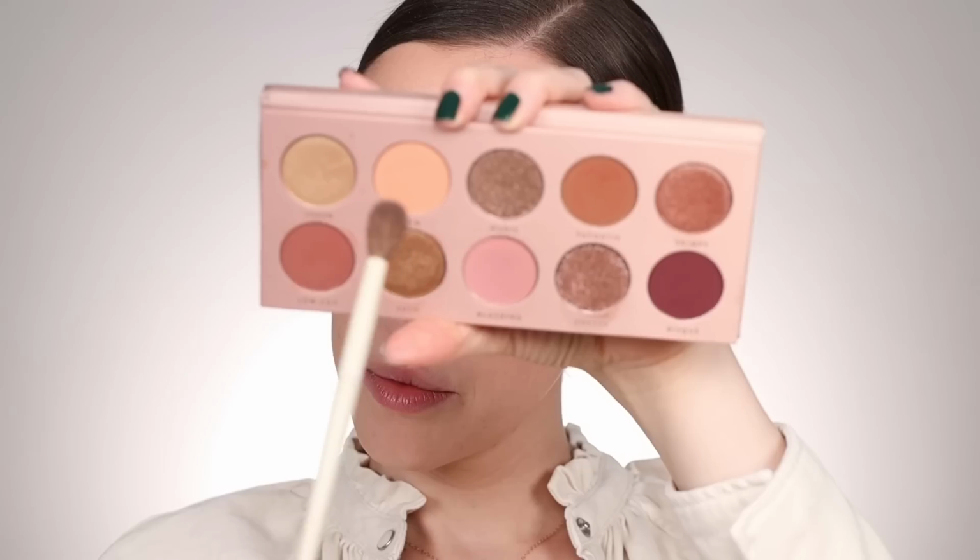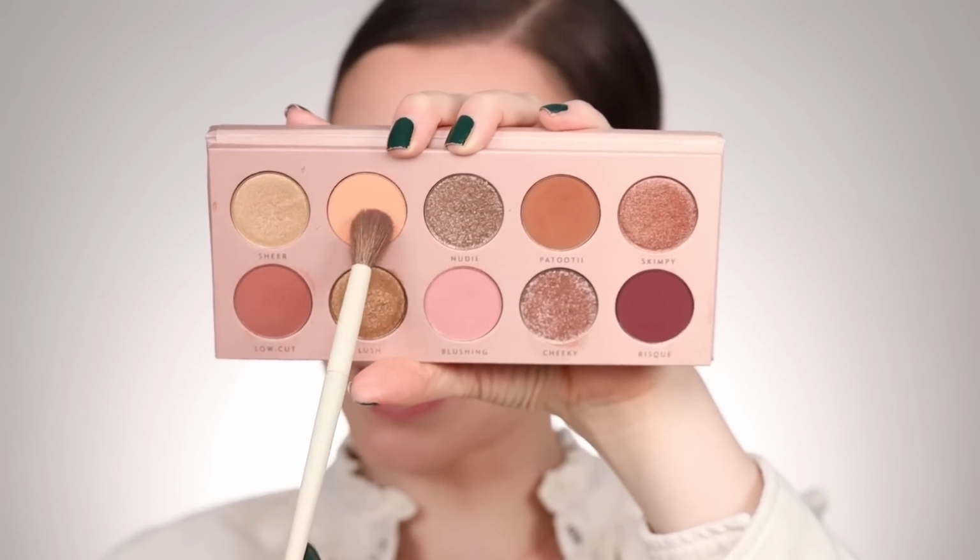I wanted to go with an old favorite. I found this during my cleanup and I was like, I need to use this again. It's the Laura Lee Los Angeles Nudie No. 2 palette. This for fall, I mean all year round, incredible, but for fall, so good. So I'm gonna be using this. I'm gonna start out with the shade Bum, which is this right here. It's a really beautiful peachy color.